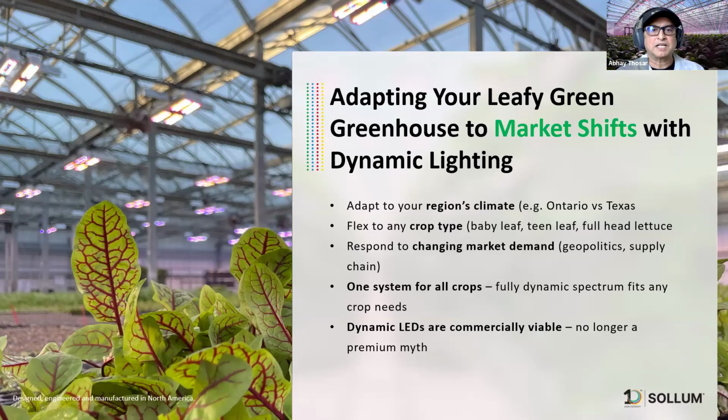So that's the flexibility that growers can get. It's funny when I say Texas, because even they get to see snow and how the weather behaves. In that scenario, even though they are in Texas, with dynamic lighting they would definitely benefit by making changes to those wavelengths that can support the growth of the crop and at least avoid growing the crop in stress conditions. The important thing is flexibility to any crop type.